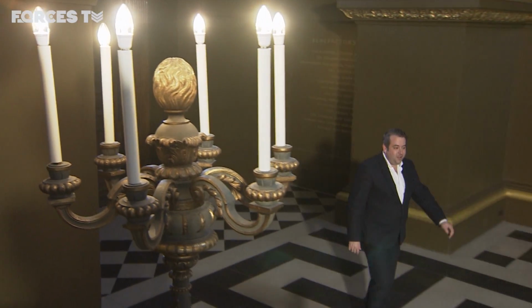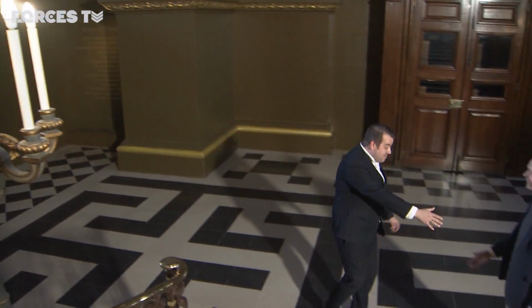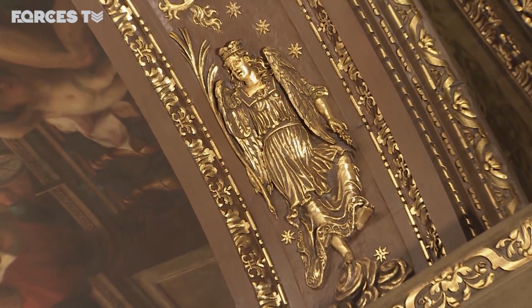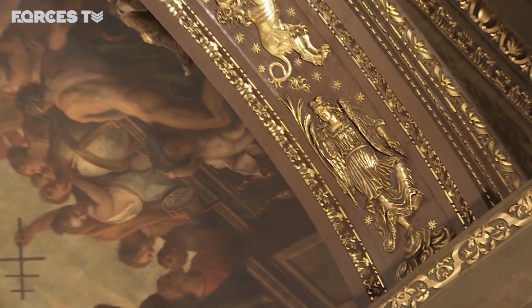And here it is, the painted hall. Well, it's an amazing sight, isn't it? Welcome, yes, it is quite. It started as a hospital for injured sailors. Why would you need a hall of this scale and magnificence?